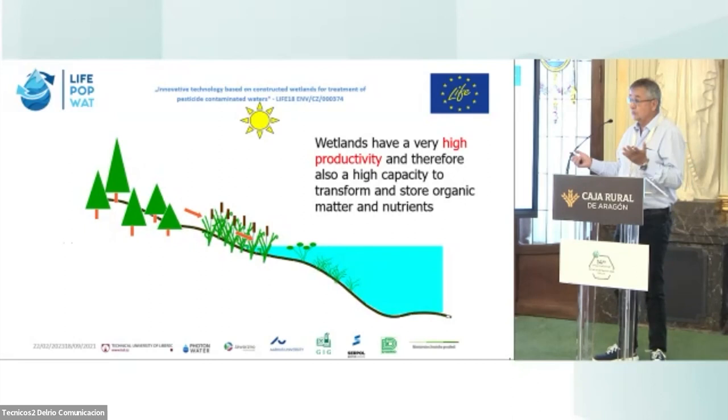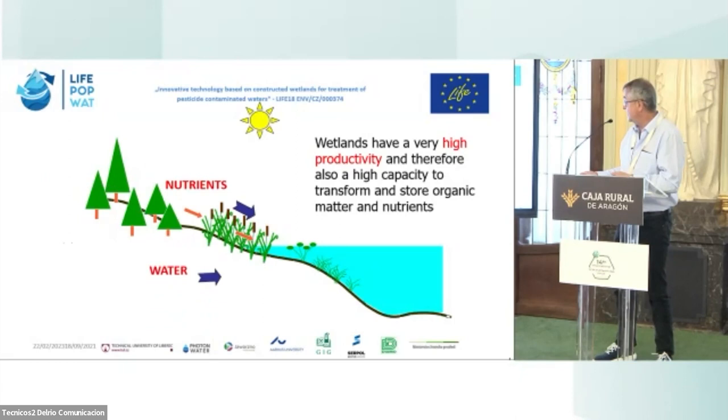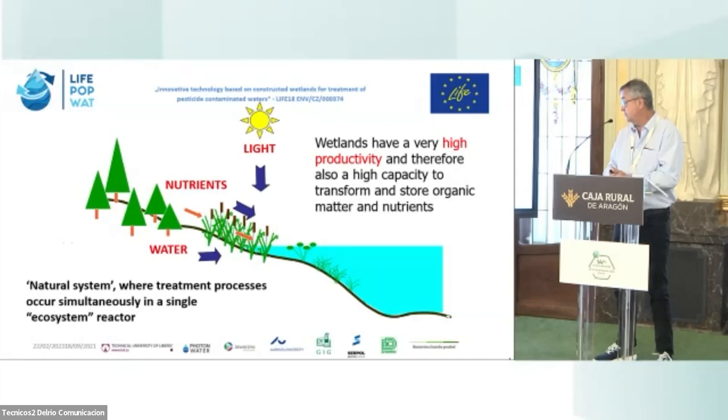So wetlands, we all know wetlands. They are reactors that have huge productivity because of the conditions what they have. They have water, they have sun, they have light, and they have nutrients, right? So actually, we can say that these natural systems, it's just a reactor that has many possibilities.